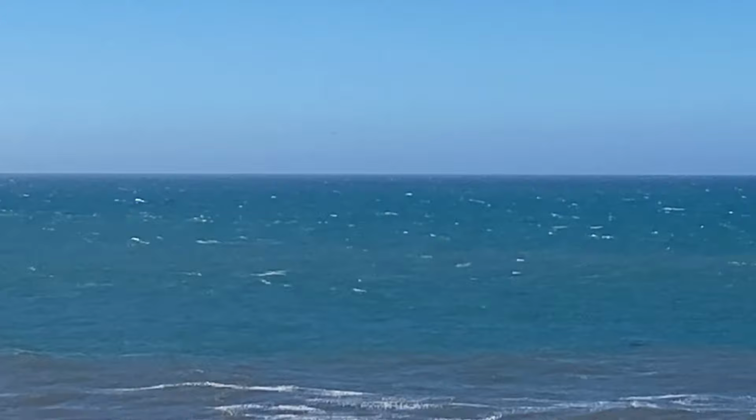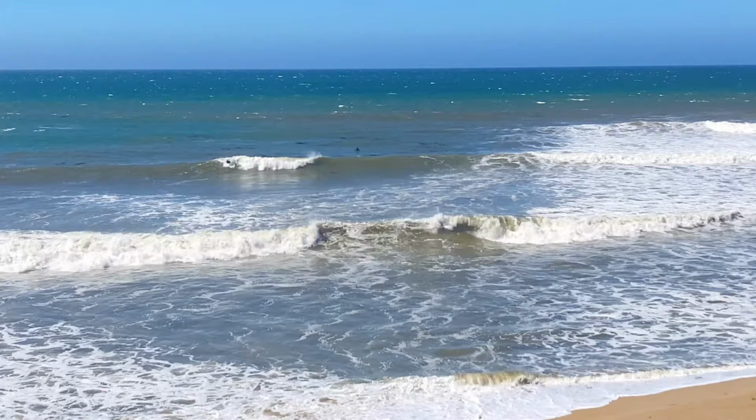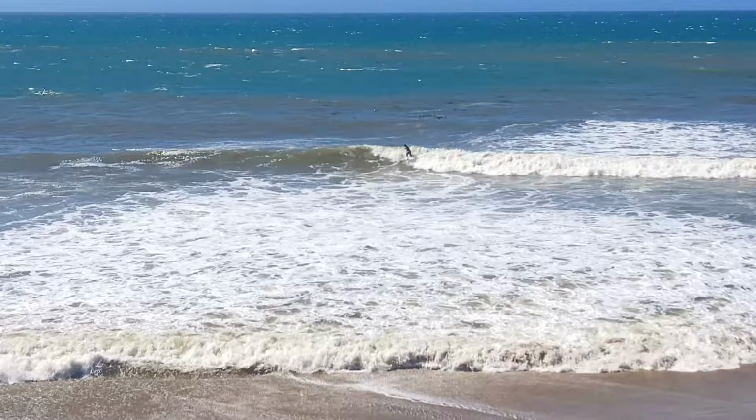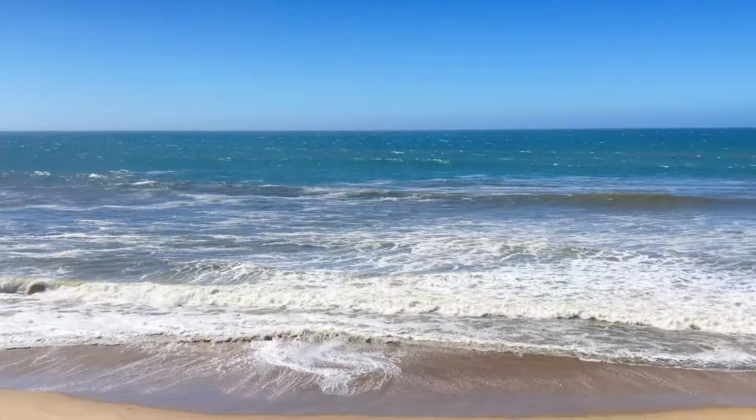The one problem was there was a lot of seaweed in the water, like a ton of seaweed right in the break of the wave. You can see the surfers out there. Here's one of them riding a smaller wave. But you have that channel to get out, and if I timed it right, I knew I'd be able to get out here.